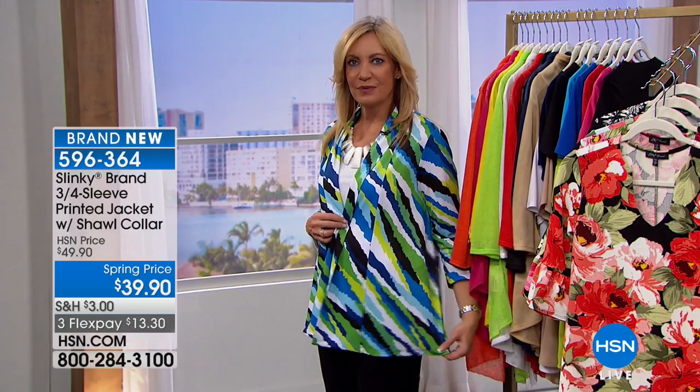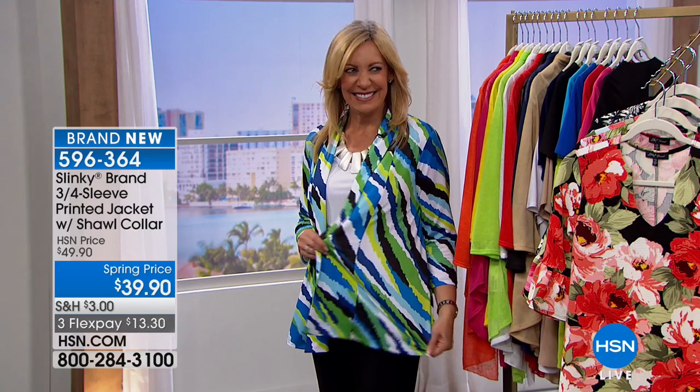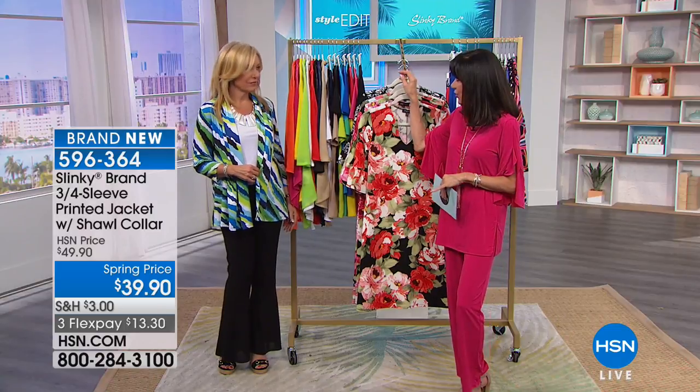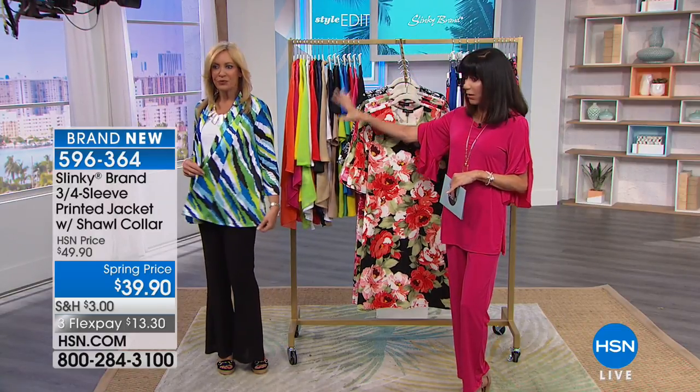This is a 3/4 sleeve jacket, first airing with that shawl collar to it. Look at the price, the spring price. Okay, that's ridiculous at $39.90, because aren't our jackets normally in the $56 to $59 price range, Jackie? Yes, normally $49 to $56. Wow, and I love the prints on it.